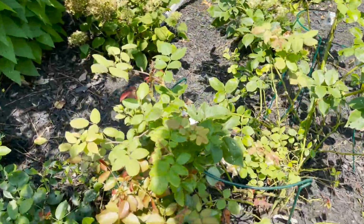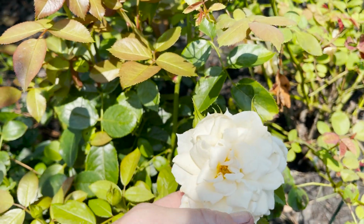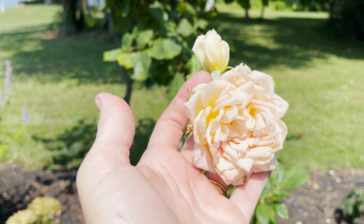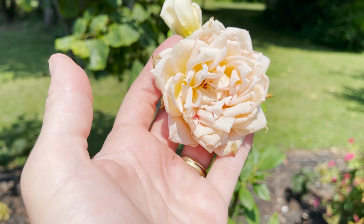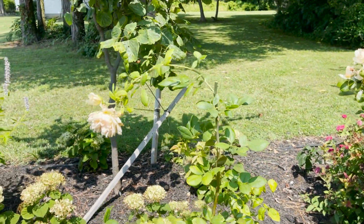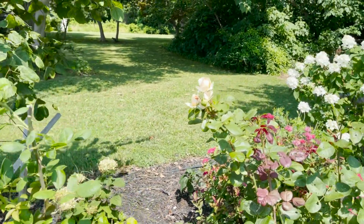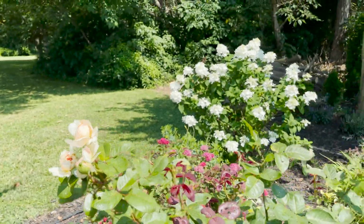This is Lion's Fairy Tale down here. Lion's Fairy Tale has been a great bloomer for us also. I think this is an unsung hero. I left this bloom on here so that you could see it. This is Janet, and normally she has a very deep center on her, but she has faded to a cream. But she has been, when I have blooms on her, her blooms stay for a week and a half or so. And I want to say this is her first year. This is Bliss, and Bliss is getting ready to come into another flush for us.